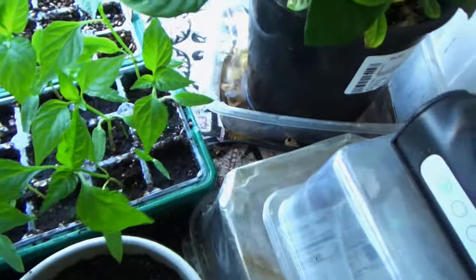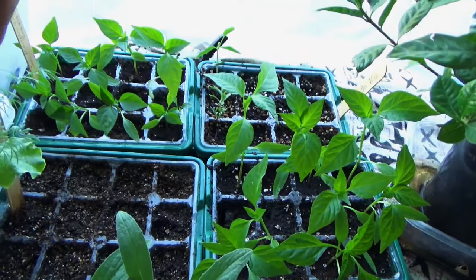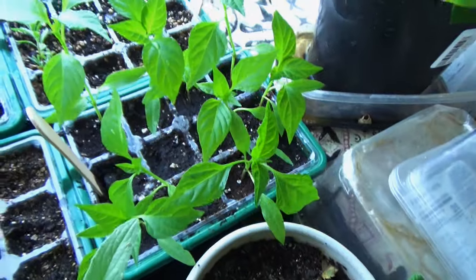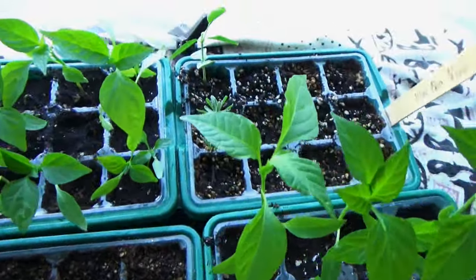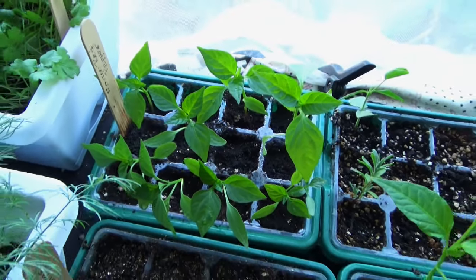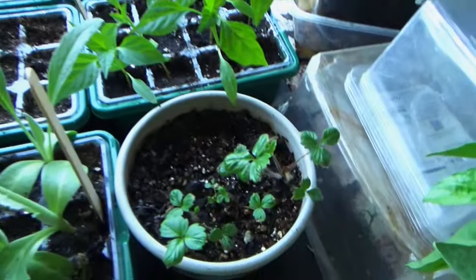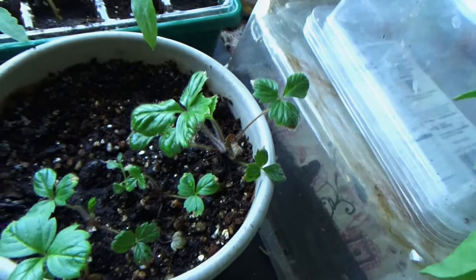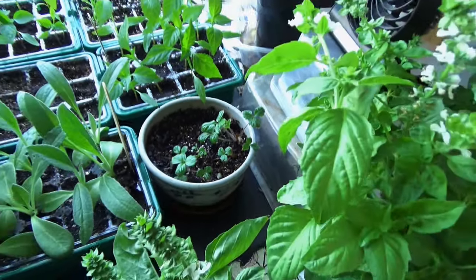And these are some more, I think, peppers. Let's see. Oh, yeah, sweet banana pepper. I don't think we're going to get anywhere with these at this time of the year, but we'll see. Maybe I'll repot them and have them on something I can take in and out of the house when it's sunny. And this is strawberries. They're still going. They came from seed, so it's amazing that I've got anything going. Hopefully they mature a little bit.